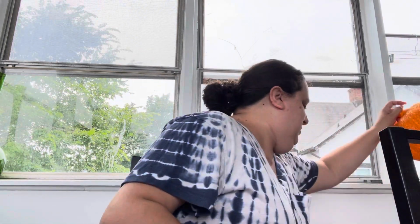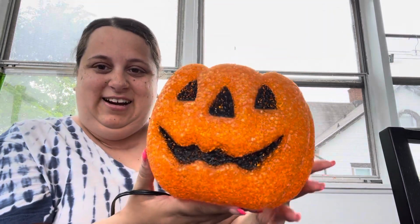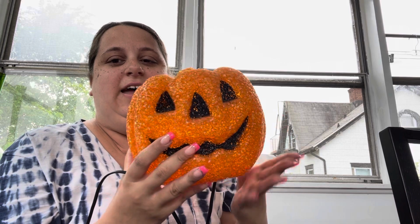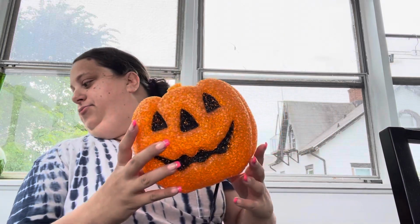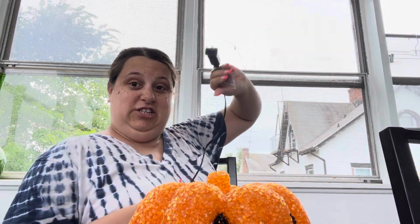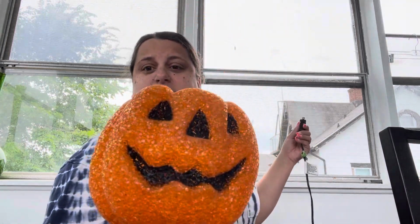Oh, since we're talking about pre-Halloween, I want to show you guys this one thing my sister got me. Let me show you guys this. Look at her. She got this at a flea market upstate New York. It plugs in. I don't know if it works. I think she paid like $10. Plug it in.